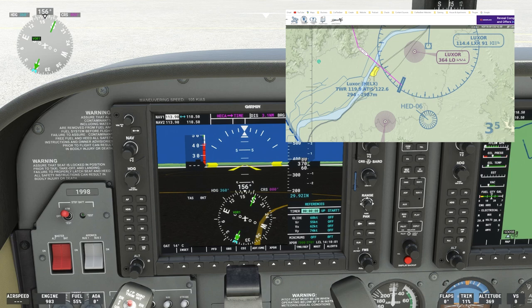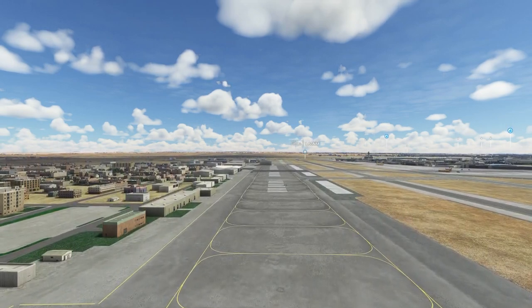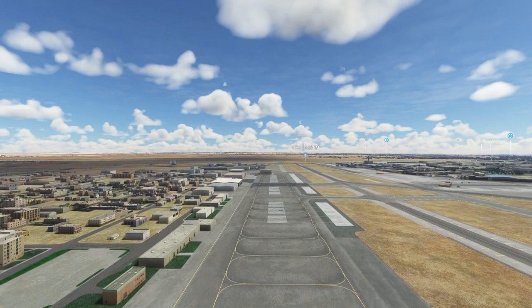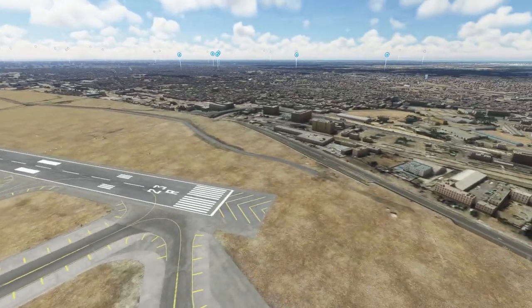We are at the Cairo International Airport, which has the airport code HECA, and it's the main international airport here in Cairo. It's the largest and busiest airport in Egypt. It has three runways. The airport is located to the northeast of Cairo, about 9 miles or 15 kilometers from the business section of the city.